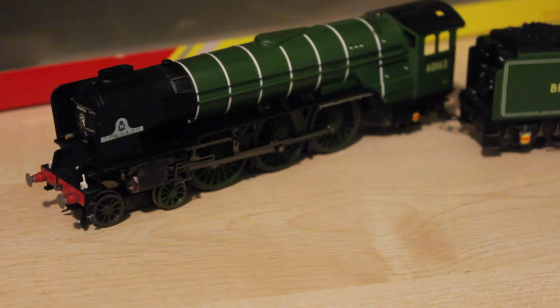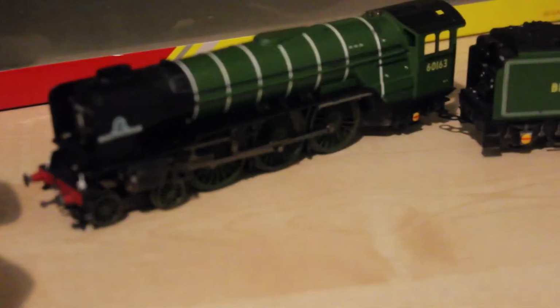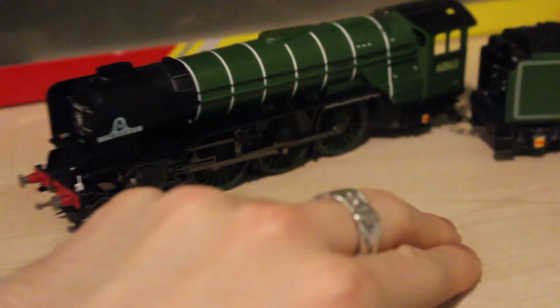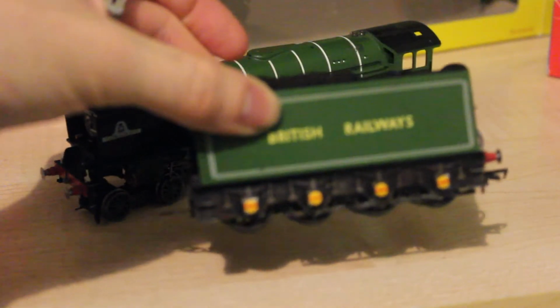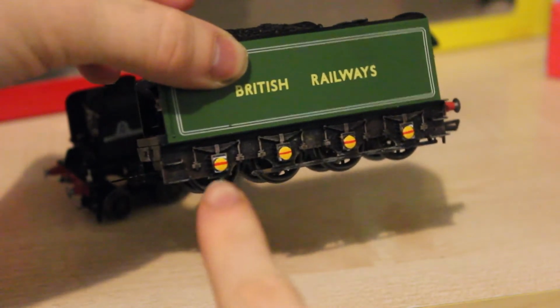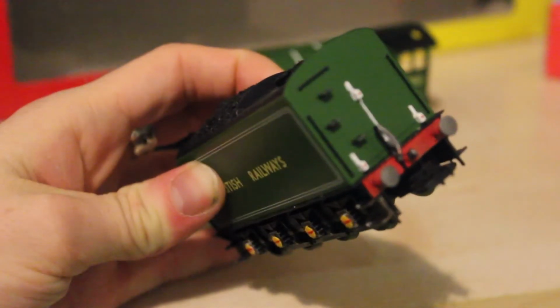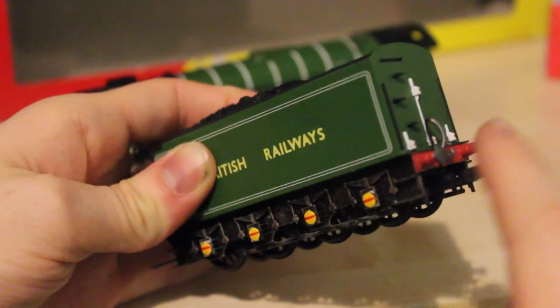So again, I'm sure you'll agree that this model runs really well indeed. Like I said, I've shown you the front part of the model here. A bit more, you see the number just there. And also here you can see the tender. Now I bought this model second hand. The person that owned it before me did a bit of weathering on the wheels, as you can see here, and had these yellow bits. I'm not really a fan of weathering in general, but it's not hugely noticeable apart from obviously the yellow bits. It's not that noticeable, I don't think.